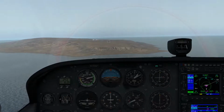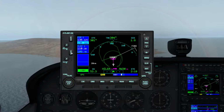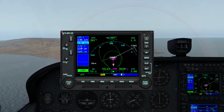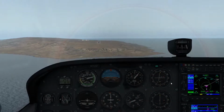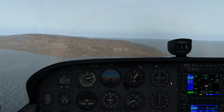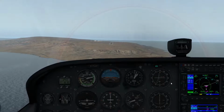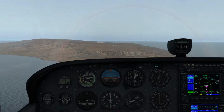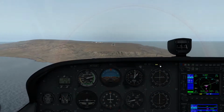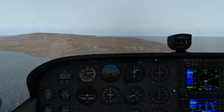So the localizer is 109.7. I want to mess with that. So it did program that. 109.7, but we're not picking it up. So like the VOR station, the waypoint, it's like the ILS is not functioning for us either. Because we should be seeing it on, oh wait, maybe I need to. I wonder if that would do it.